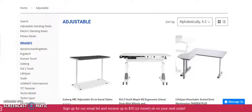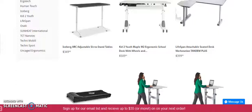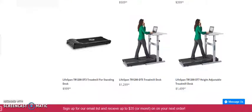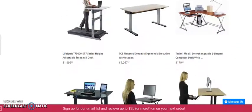Right, guys, today in this video, we're going to be looking at adjustable standing chairs. I like these because, guess what? They're expensive. Okay, $300, $399. Okay, there we go. $1,299. This is what we want to drop ship. Okay, guys, this is where we want to be.